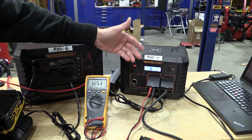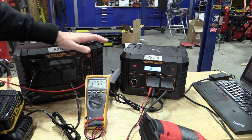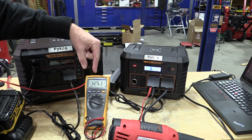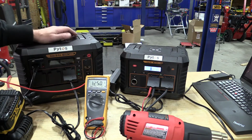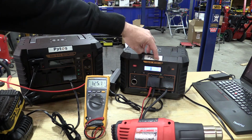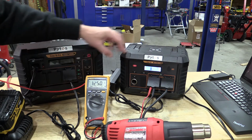Not bad, but let's just kick it up. This is going to go up to 1400 watts. It is not going to take this. This is either going to dump the voltage or it should cut out. If it's any bit of quality, this guy should cut out. And it's taken a while, 1491, 1482, still running 125 volts.